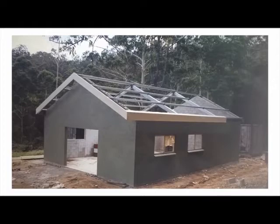They have to be compliant with the NatHERS now to be a six-star if it's a standalone home, and they just outsource that. So what are we going to do to make this happen?